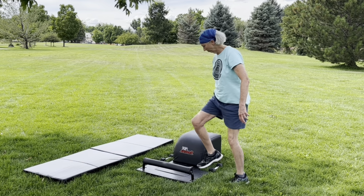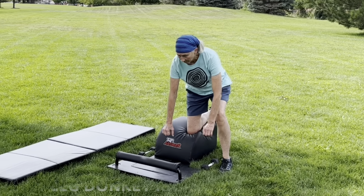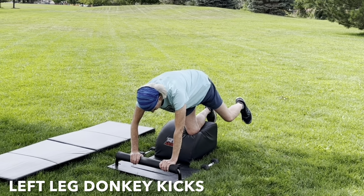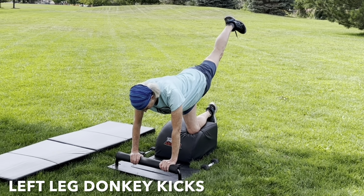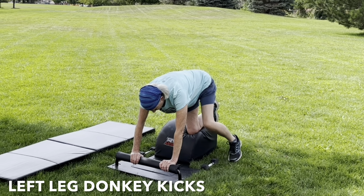Exhale, kick and engage. Hips are square, shoulders are square, head and neck are in a neutral alignment. Suck the navel into the spine to engage the core. Focus on the breath. Focus on the movement. And feel the glutes engage.